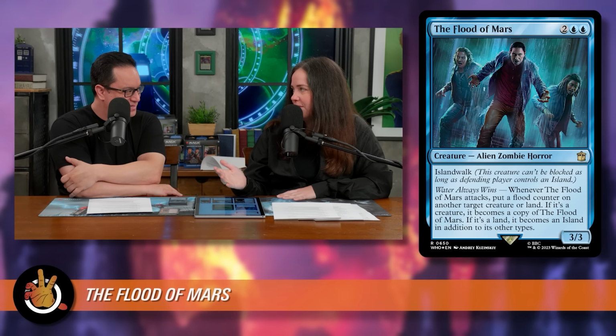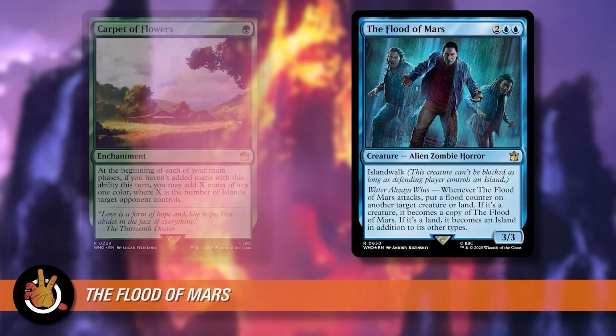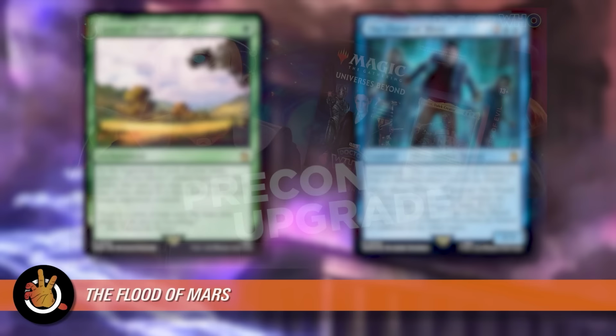So it feels like the play pattern for this, because I was thinking about, I don't think it's ever right to turn something into an island unless you have a ton of these. Like, that's the last one. Maybe you've got Carpet of Flowers out. Yeah, that's true. Combo. Is Carpet of Flowers in this deck? No. It's in one of them. That's in the bad guy deck. Okay. It's hard to tell because they all have blue in them.